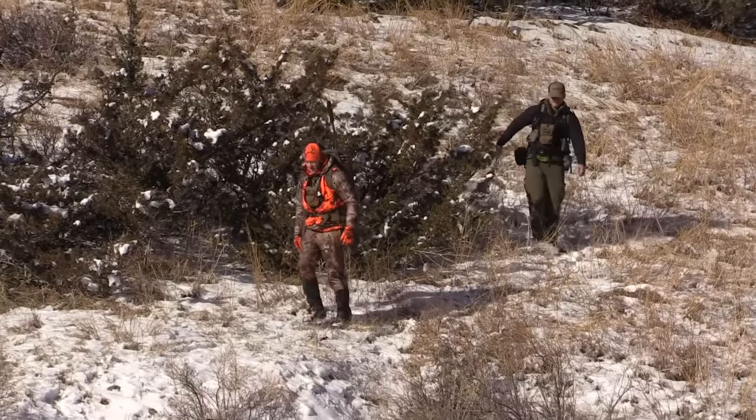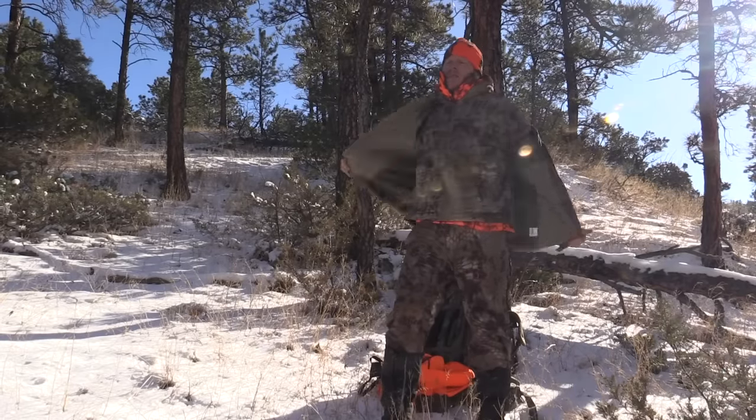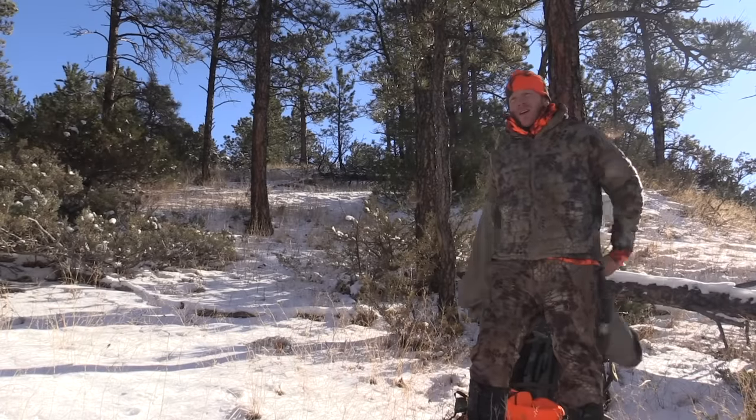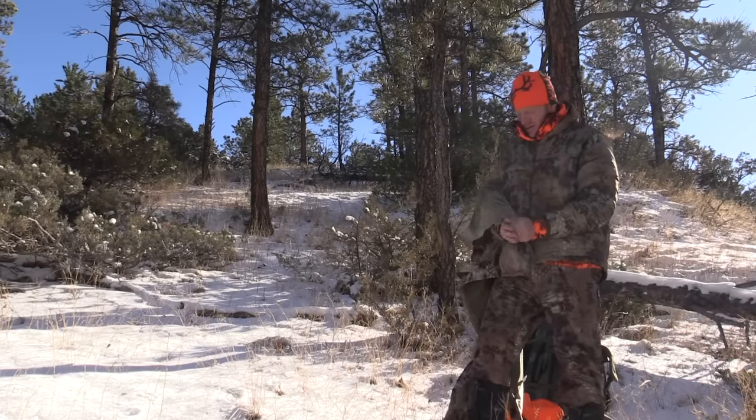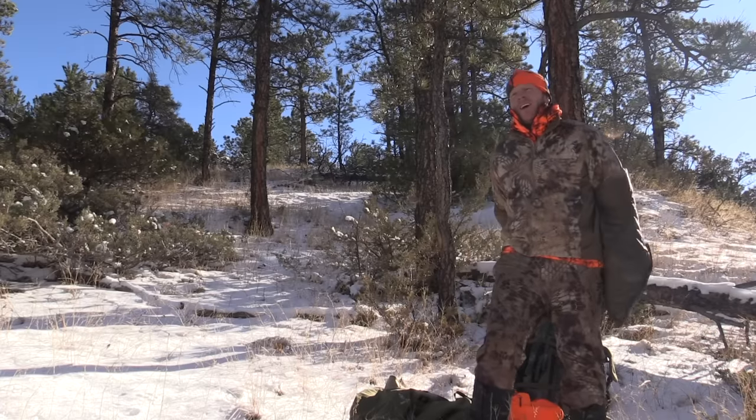Having a solid layering system this time of year is absolutely crucial. From starting the morning at sub-zero temps to warming up during the day to 40, 50, 60 degrees, being able to take off and put on layers as needed is very beneficial.